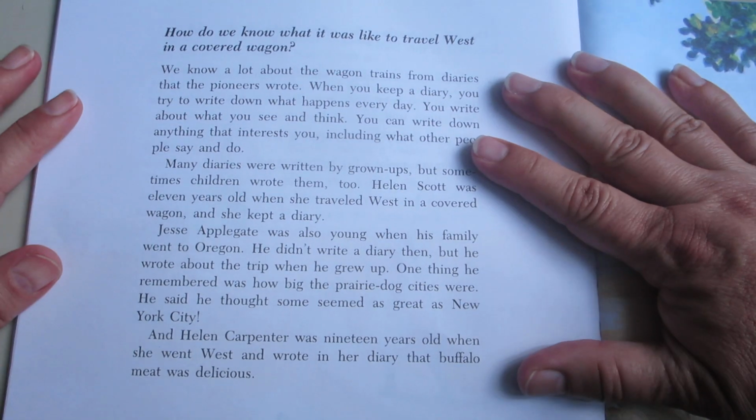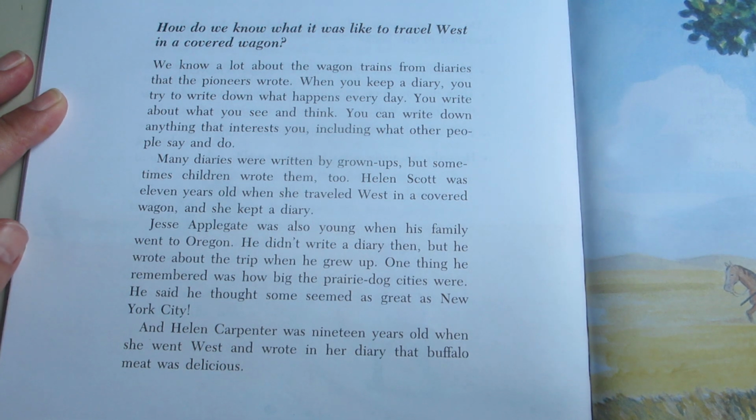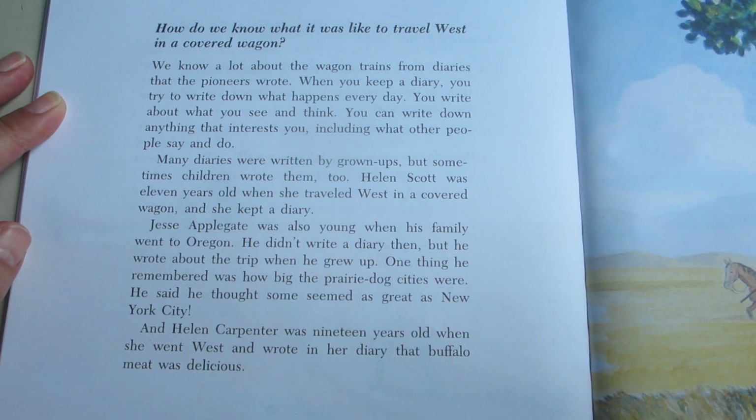How do we know what it was like to travel west in a covered wagon? We know a lot about the wagon trains from diaries that the pioneers wrote. When you kept a diary, you tried to write down what happened every day. You write about what you see and think. You can write down anything that interests you, including what other people say or do. Many diaries were written by grown-ups, but sometimes children wrote them too.